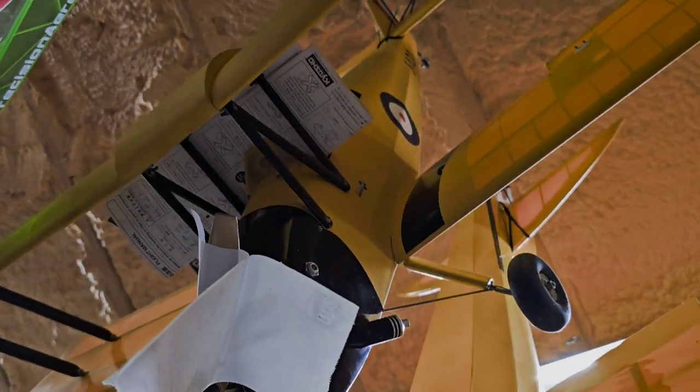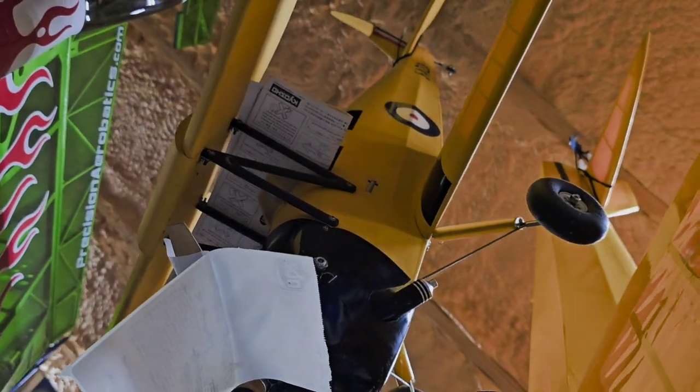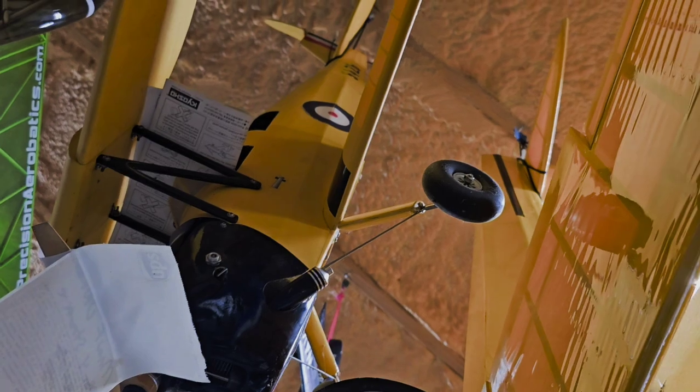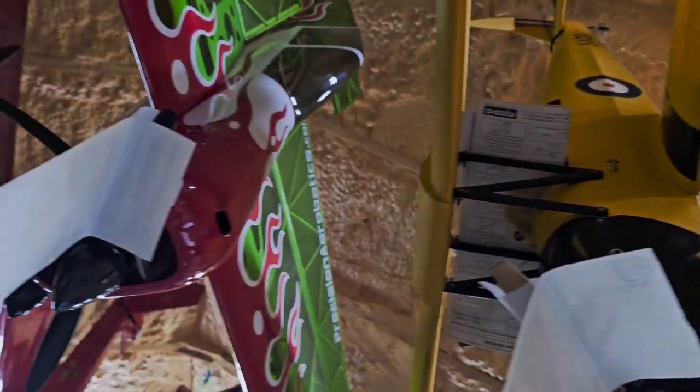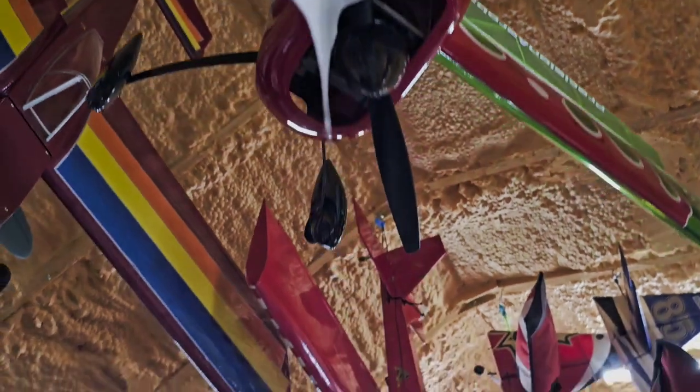And here is a balsa Tiger Moth, and that is the Kyosho model. Now, you're going to ask me about this one, but that one's mine. I haven't flown it yet.